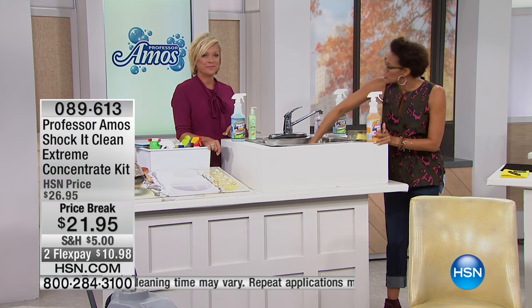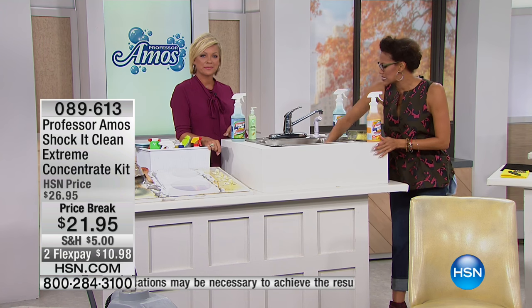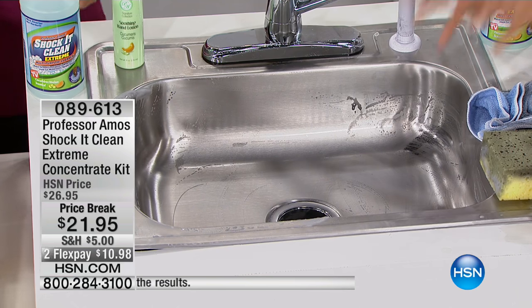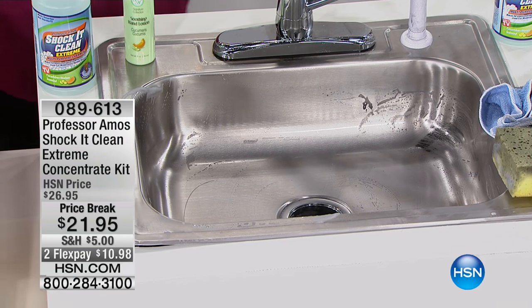True, stainless steel cleaners are really pricey. Maybe you've done it, or maybe you've resisted doing it, but it just doesn't get that clean. Now I'm just wiping all that dirt and the stink and the stench. Remember, no soap, no ammonia, no bleach on this.